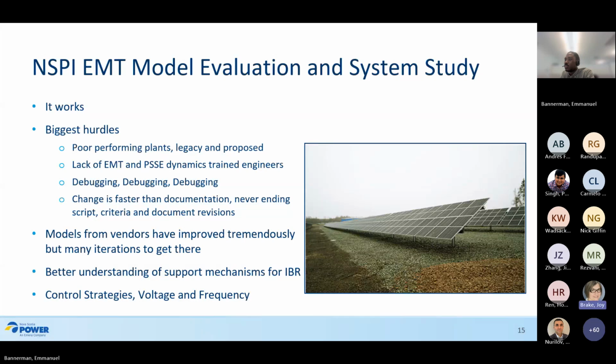Now the rate of change is extremely fast. The documentation, the scripts, the criteria, we're trying to keep up with it. Every day there's something new changing. There are eight of us on this floor, a team that's working on this now. We've got special studies for all the projects. That's challenging because you don't want people continually working on documentation when you need them to be working on the studies and the testing.